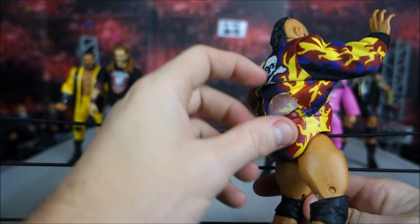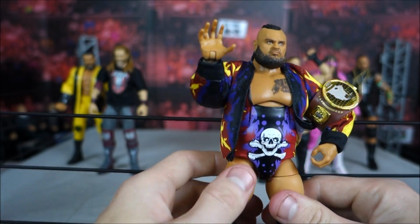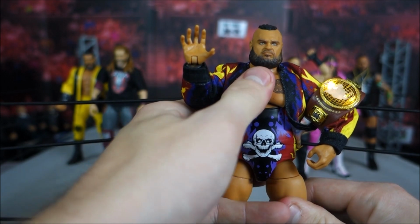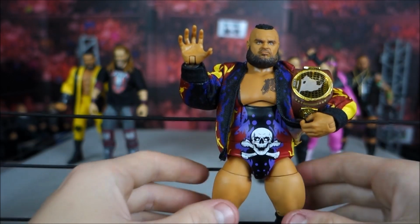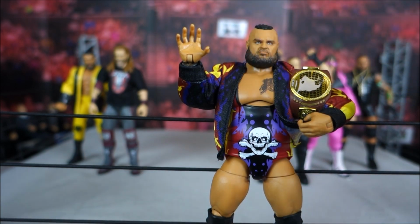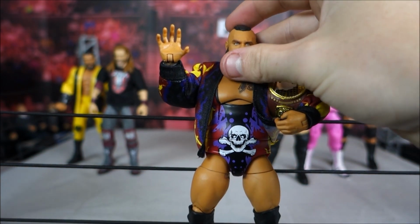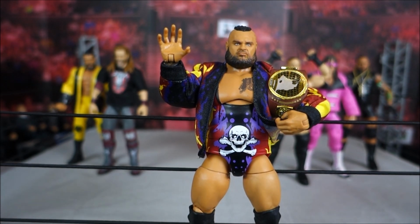The detailing and just the color, the purple, the red, the yellow, the flames. It's a really nice figure. I'm glad that this is his one Elite, and this is the attire they went for. I'm glad it is such a good attire, and props to Mattel for producing this absolute banger.